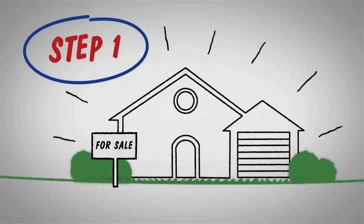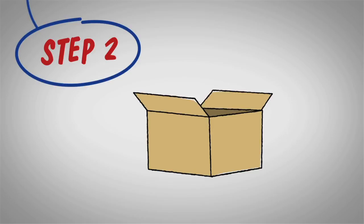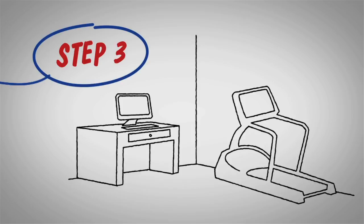Step 2. Pack up anything you don't use every day. You'll be moving out anyways, so why not get a head start? Step 3. Turn the bedrooms back into bedrooms. Trade out the exercise machine for a bed and a nice duvet.